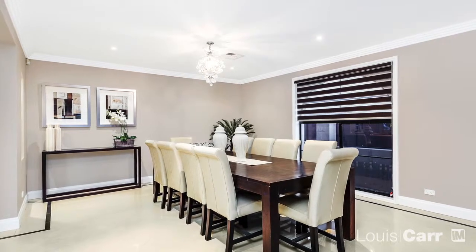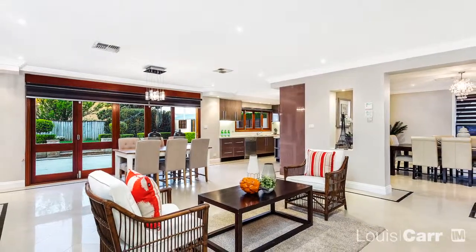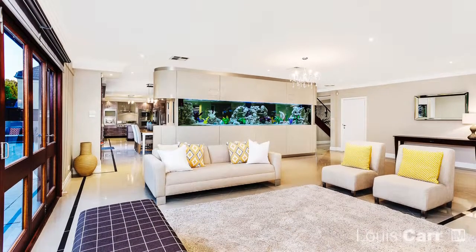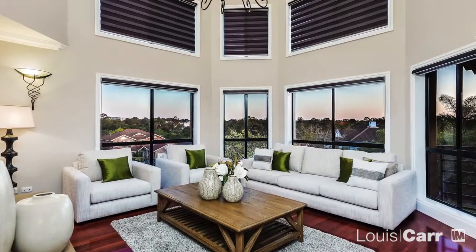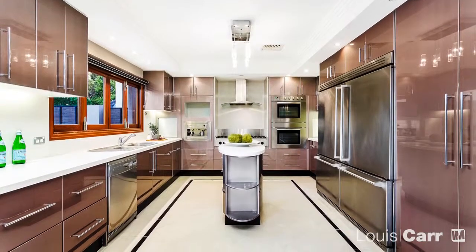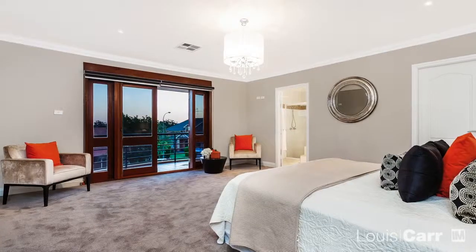Architecturally designed, you'll immediately note the layout has been made to cater for modern living. From the moment you walk in, you'll be blown away by the style that radiates throughout the home. The layout of the residence has been thoughtfully designed to blend functionality and form. Enjoying quality inclusions throughout, there is little left to do when you move in.